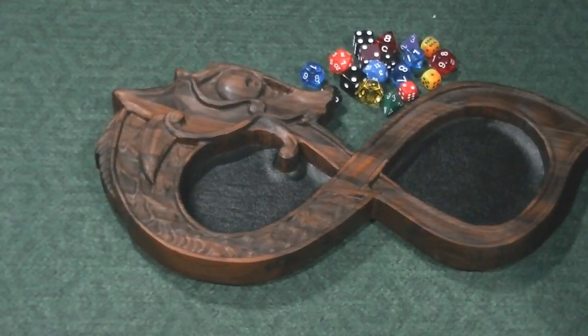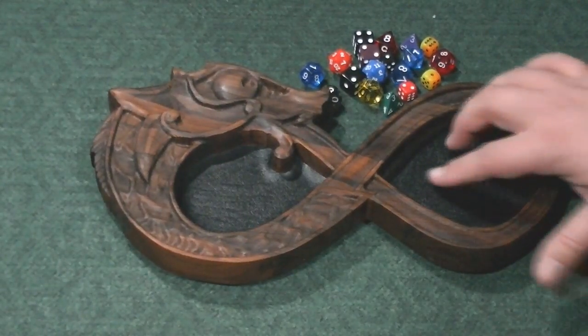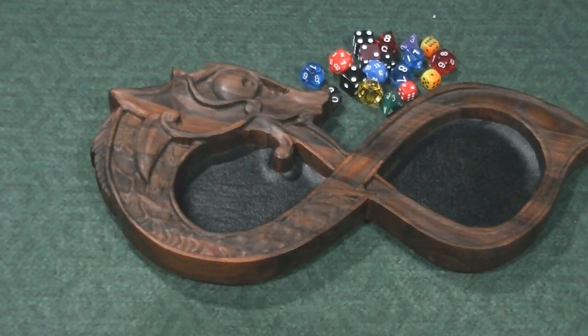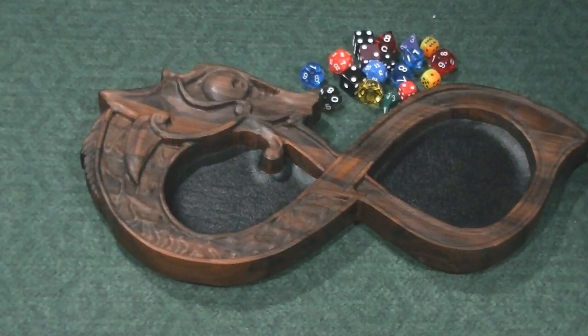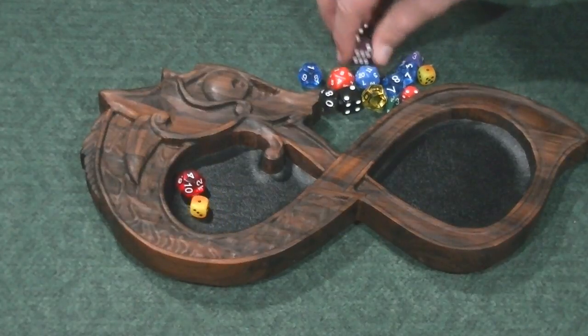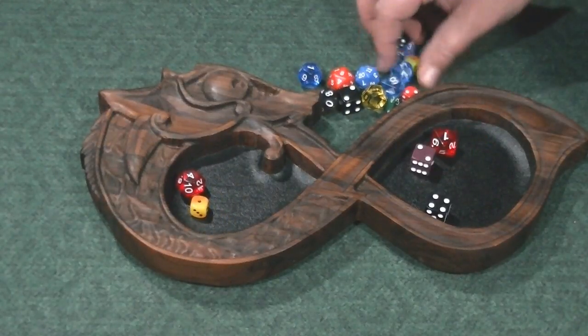All right, so I'll fully admit when I got this, I was a little bit worried that these weren't deep enough for the dice. I was worried that my dice would pop out. And any dice tray is going to have dice pop out. It's one of those things where it just happens. But I have been very pleasantly surprised with the fact that these work really well.